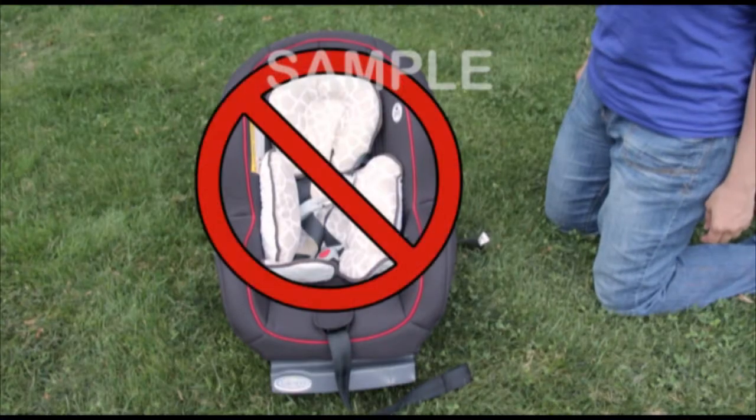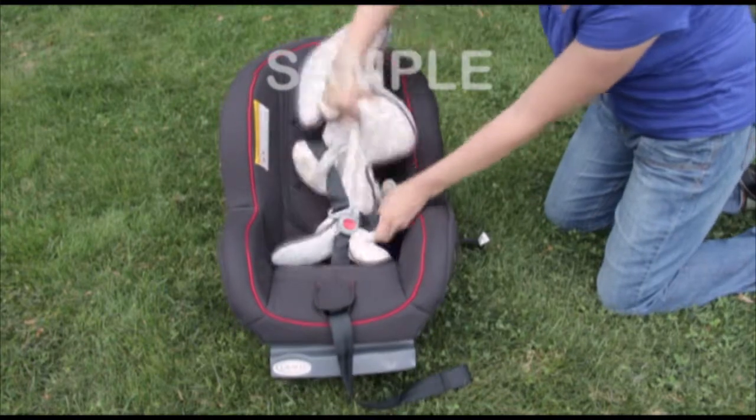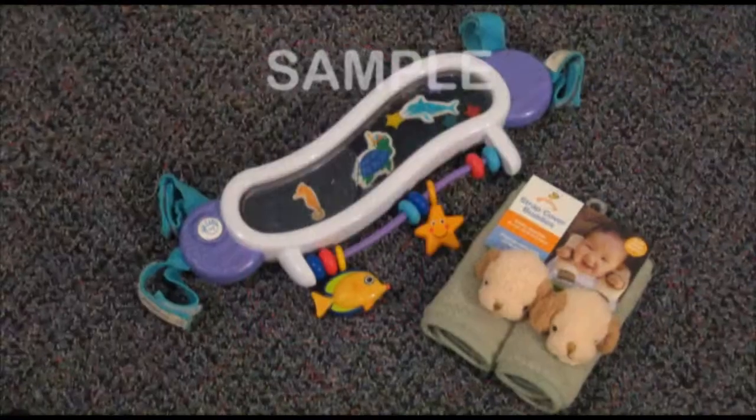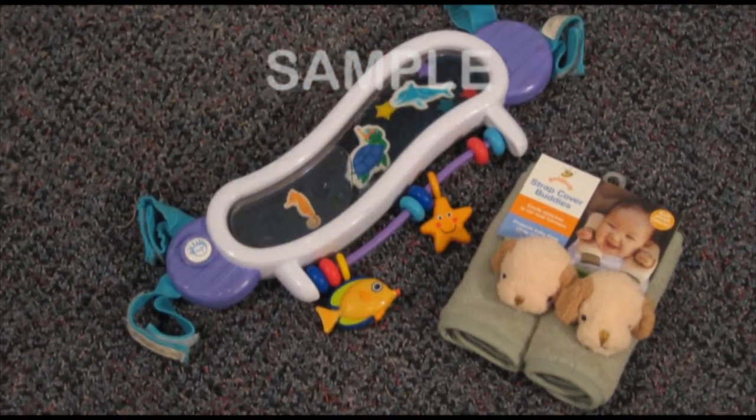Do not attach any items to the harness that did not come with the car seat or that were not made by your car seat manufacturer. These items may not be tested and can interfere with proper harness use.